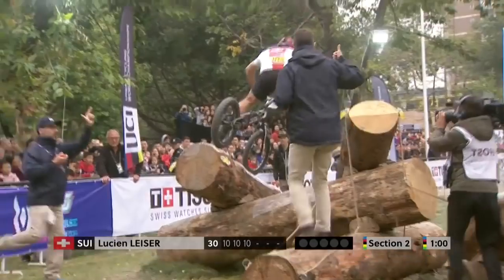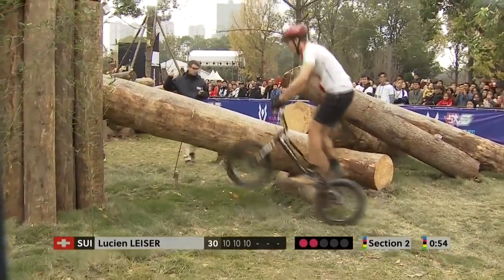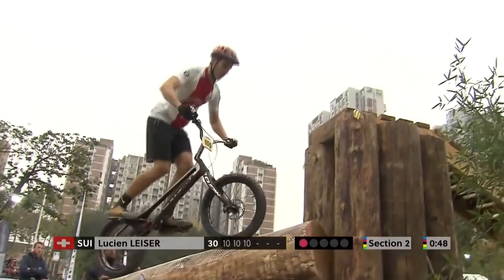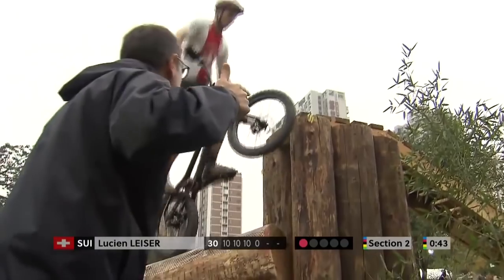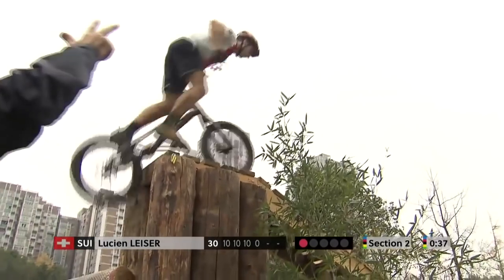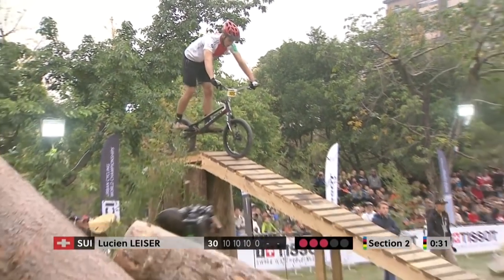All right, but he's about to get to the section that everybody wants to see, and this is the huge kicker. I think everybody's scared of it. They made it a lot bigger for the final. When he climbs on top here, you'll be able to see the huge kick that he's got to do. He's going to have to jump up onto the top of this massive stack of logs ahead of him.